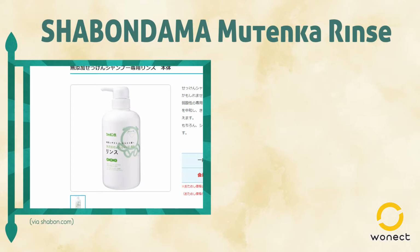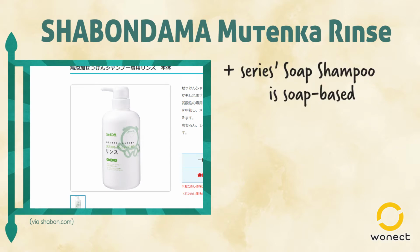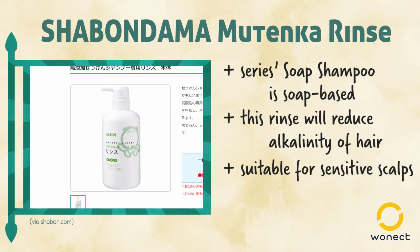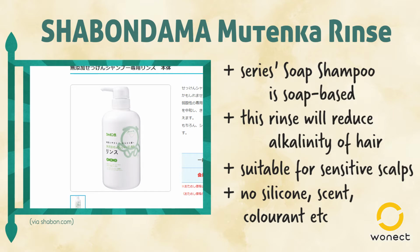Let's take a look at some examples from Japanese brands, starting with Shabondama Mutenka Rinse. This comes as a set together with the Shabondama Mutenka soap shampoo, which is soap based. The rinse will be required to neutralize the alkalinity after using the shampoo counterpart. Otherwise, our hair will start to feel starchy and might lead some to think that soap-based shampoos are not good. That said, this rinse is suitable for sensitive scalps. It's made from natural ingredients, so you can expect that there is no silicone, scent, colorants, or preservatives.